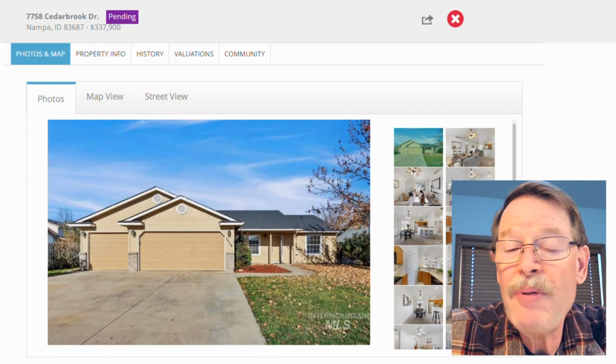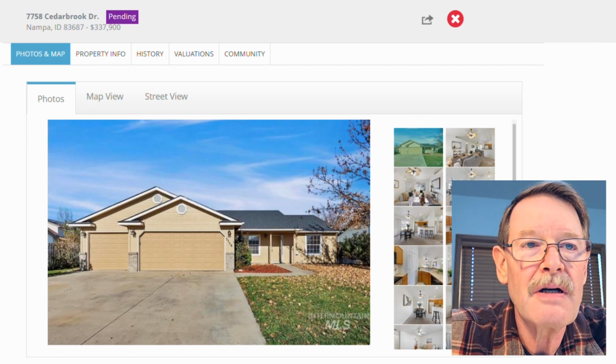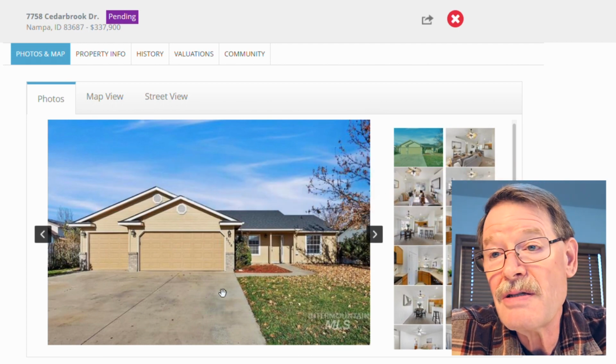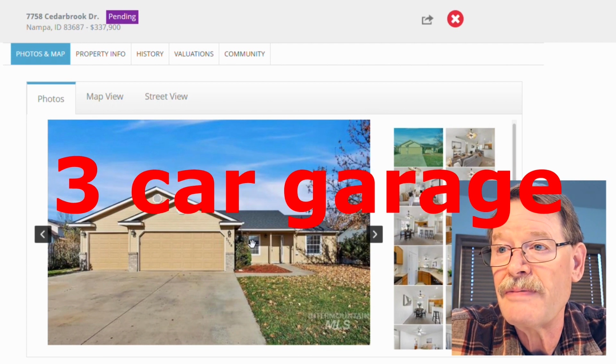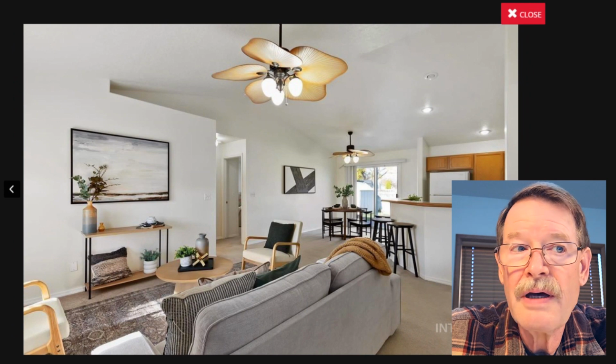Nothing really special about this house, that's really way out there. It's 3-bedroom, 2-bath, 1,300 square feet, so it's not monstrous. It does have that third garage bay, which is very nice. I'm liking that front picture. Okay.